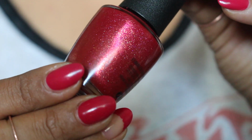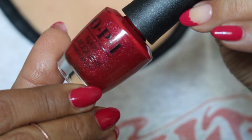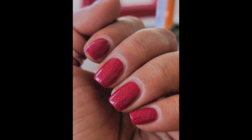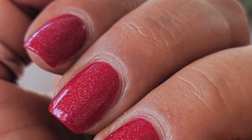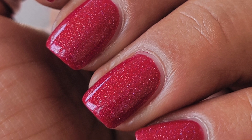This one is from OPI and it's called I'm Really an Actress. This is a play on words, and that's the reason why I bought it. It's a play on words on I'm Not Really a Waitress, which is one of my favorite reds from OPI. This one is a red shimmer, and it has red shimmer, gold shimmer, and micro holographic shimmers running throughout, and it has a really great formula.